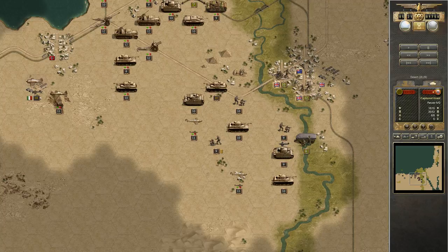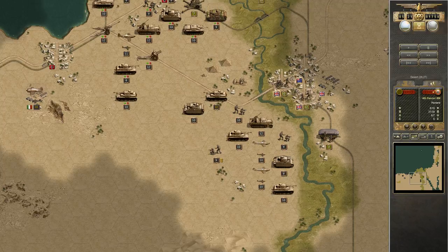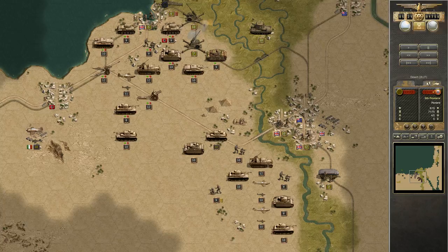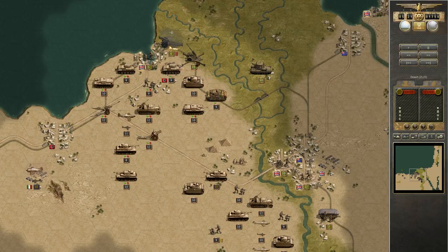Trying to push these engineers off of this river here, the Nile. Ended up working, surprisingly. And the Hurricane taking a lot of damage here. At least I think it's a Hurricane, I can't really tell. Okay. Because there's an airport here, that's the reason I'm taking out this anti-aircraft. It will help me land aircraft there later on during the scenario, so it is worth taking out. Sometimes it doesn't really matter, but in this case it does.